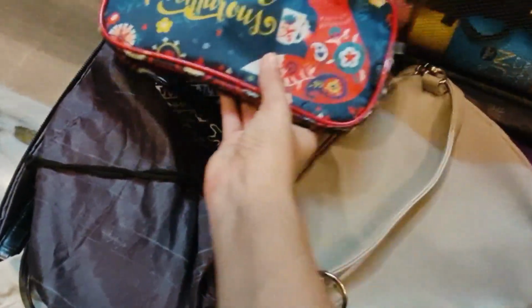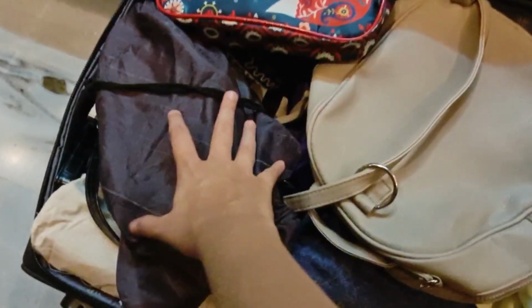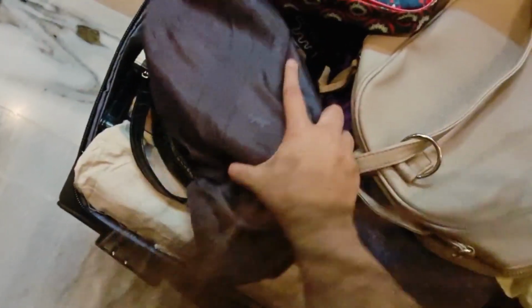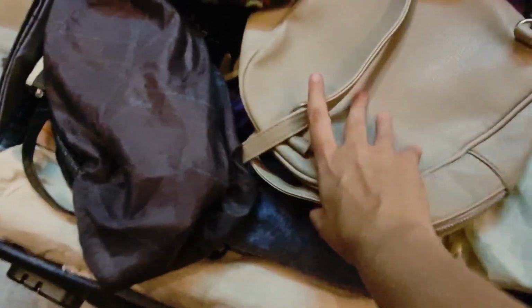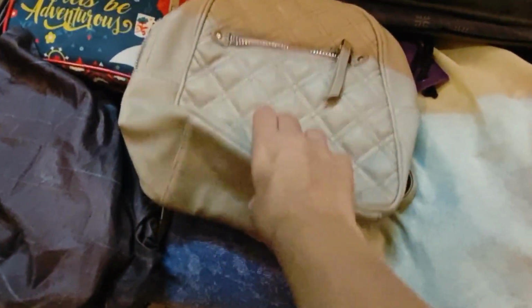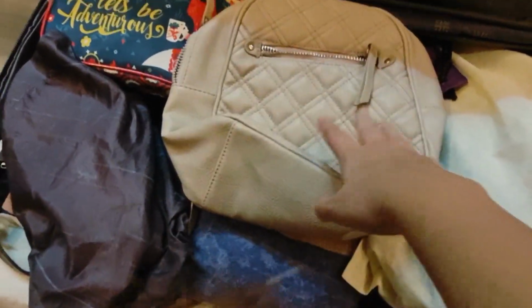Then I have my own medicine bag. I have my toiletries in one place. I have an extra pair of slippers, because as I mentioned, it's a tropical beach destination. I always carry an extra backpack just in case, you know, I don't want to carry something big.